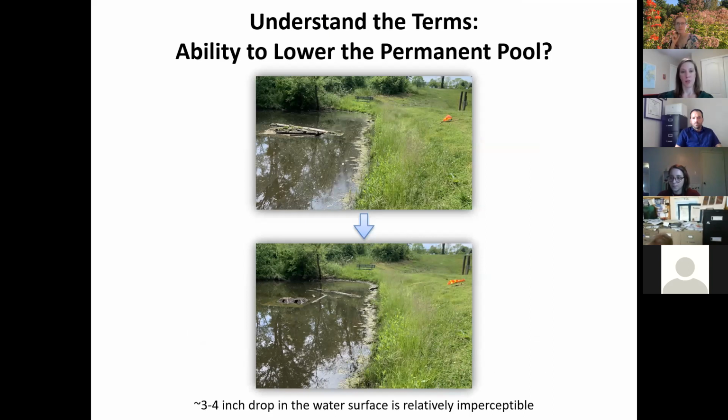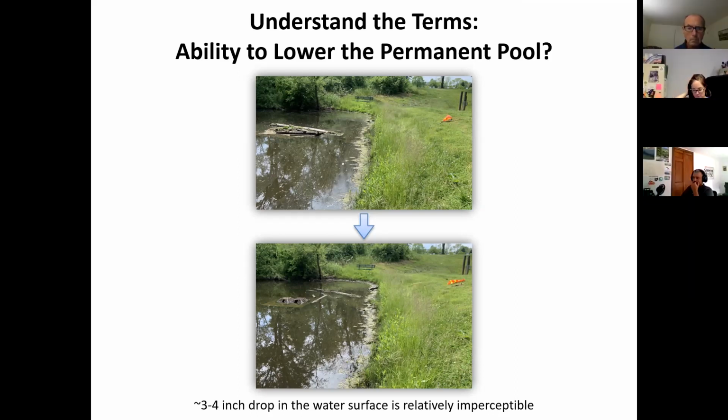Bob actually was visiting this basin and noticed that the outlet structure in that upper photo, you can't even see it. It's covered with debris and logs, and it's completely clogged. And so he actually waded out in the stream and moved those logs. So between that upper photo and lower photo, the water surface dropped about 3 to 4 inches. And it's basically imperceptible in these photos that there's any change in the water surface.